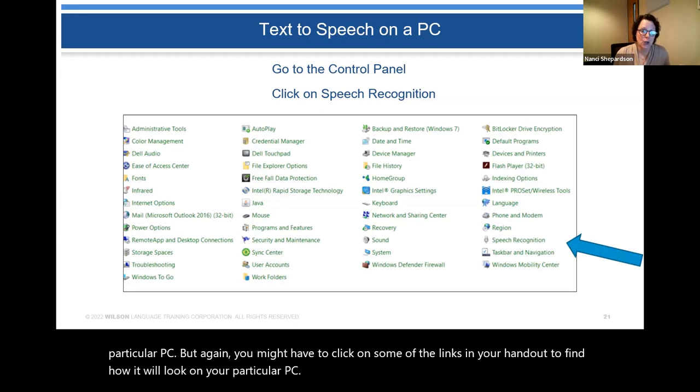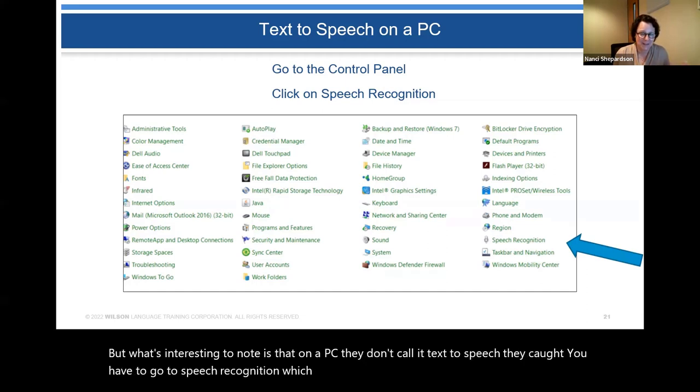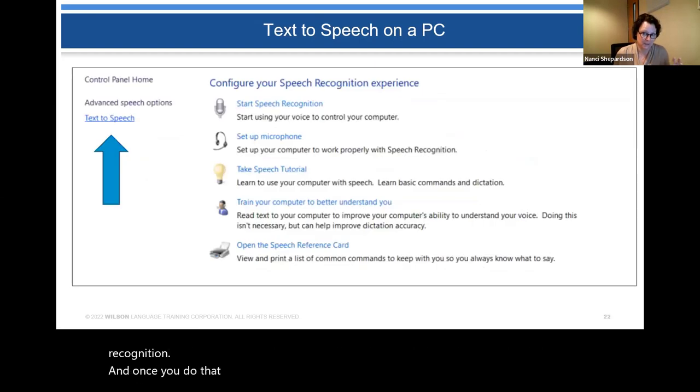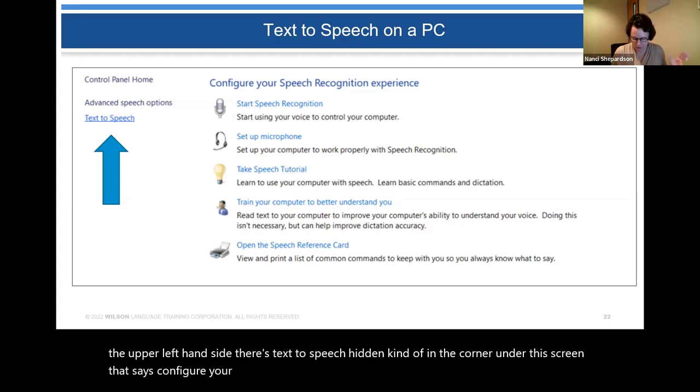But what's interesting to note is that on a PC, they don't call it text-to-speech. You have to go to speech recognition, which, of course, doesn't make a whole lot of sense, which is why I pointed it out to you. So click on speech recognition. And once you do that, you get this screenshot on your PC. You'll see on the upper left-hand side, there's text-to-speech hidden kind of in the corner under this screen that says configure your speech recognition experience. So not intuitive at all.